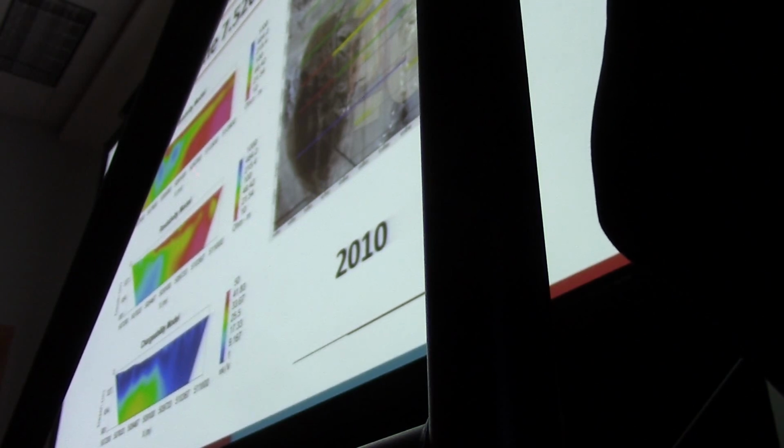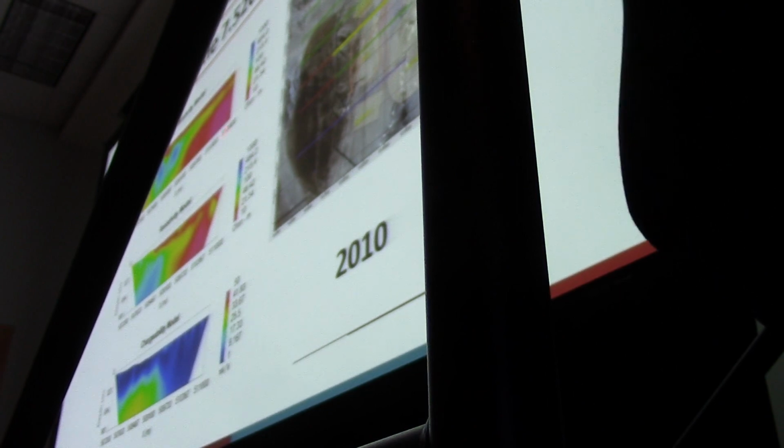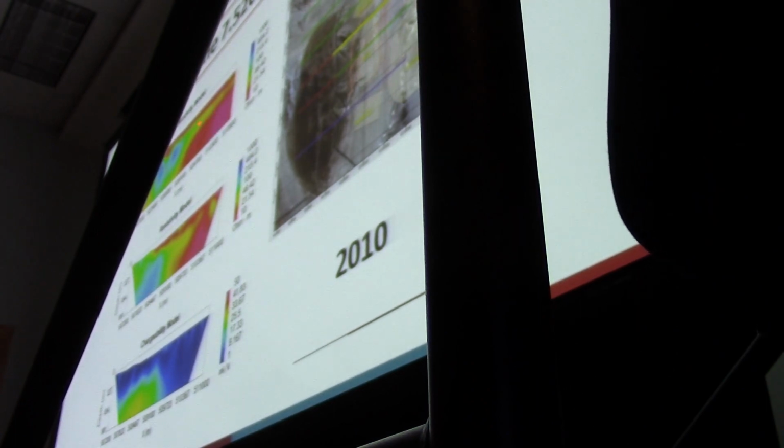Again, the fault and the resistor underneath. Probably this is the type of rock that is in that area. Conductor. I don't think it's, well, maybe there is some relay. Could it be a valley fill or something? Could be. Or the type of rock, I'm not sure, but this is very conductive.